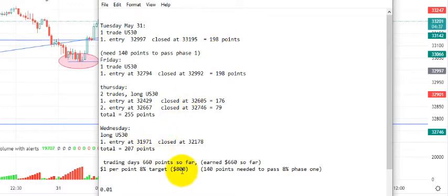So I needed a total of 800 points, or $800, when I accepted this challenge to pass phase one, which is 8%. An 8% target on a $10,000 trading account is $800. So we exceeded that. I exceeded it by 58 points today, $58 today. So I did hit the $800 mark.